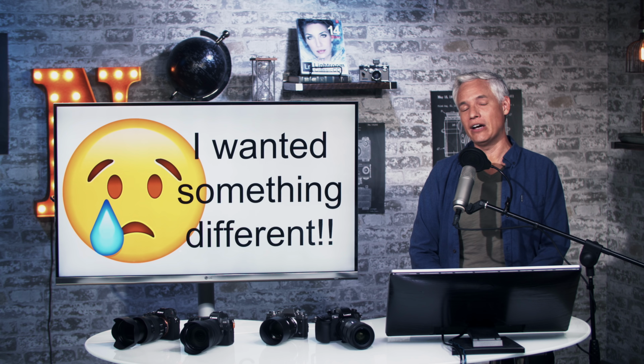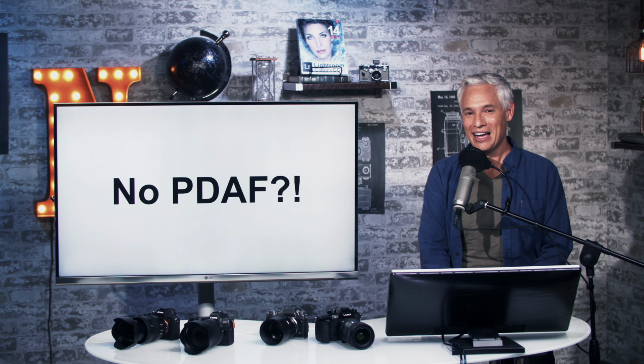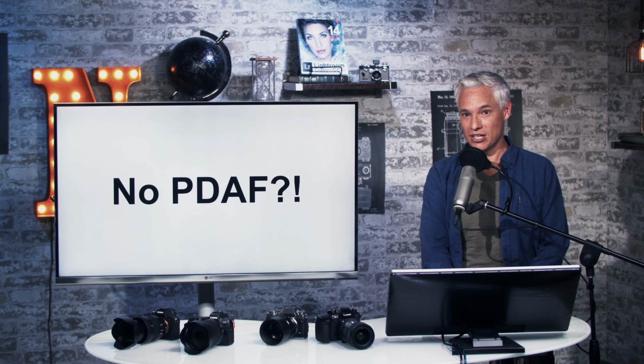This is something that didn't exist. So it's completely unfair to be complaining about what it doesn't do, right? But I'm going to do that anyway. I can't believe they didn't put phase detect autofocus in it. This could be a complete deal breaker.